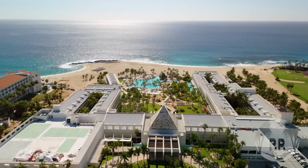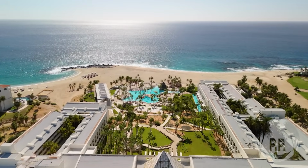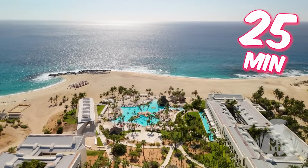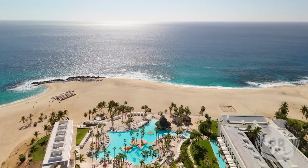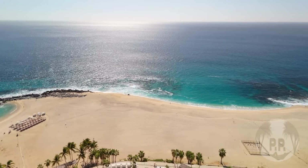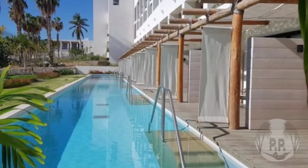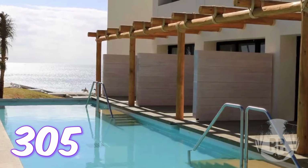First of all, it's located almost exactly equidistant between Cabo San Lucas and San Jose del Cabo, about a 15-minute drive to each and a 25-minute drive to the Cabo airport. So while not within walking distance to much, certainly within an easy drive. Plus, the property is in a quieter location away from most other Cabo mega resorts, which makes for a more relaxing stay.